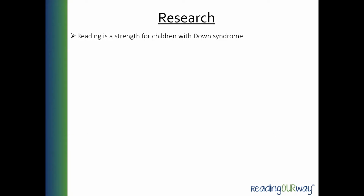Research. What do we know about children with Down syndrome? We know that reading is a strength for children with Down syndrome due to their visual memory skills. 65% of the population, which includes those with Down syndrome, are visual learners or have good visual memory skills. This means that supporting information visually can help retain information, not just for those with Down syndrome.